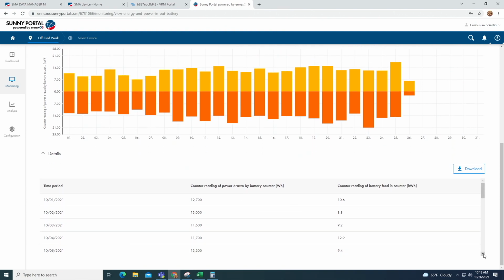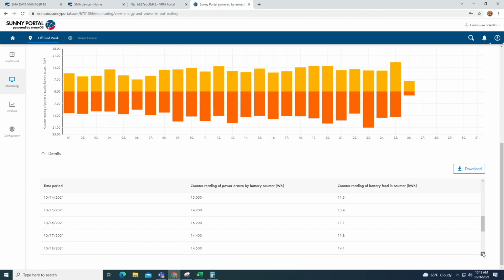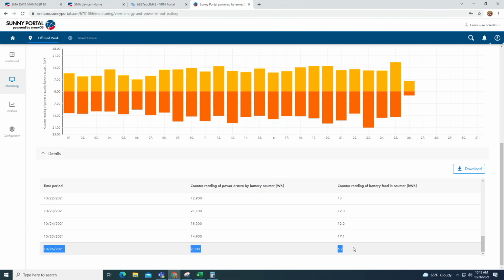So 10.6, 8.8. Remember, this is a 30 kilowatt hour pack. So you can see I'm at 10.6, 8.8, 9.2, 13. And then I've got more comfortable. I'm trying to pull more and more from it. So we're at 15, 17 one day. And today we pulled 6.2, but since I've shut it down, we're not going to pull again until the evening once it's charged. So this will tabulate up till midnight. So the maximum I pulled is 17 kilowatt hours from the pack on any given day.